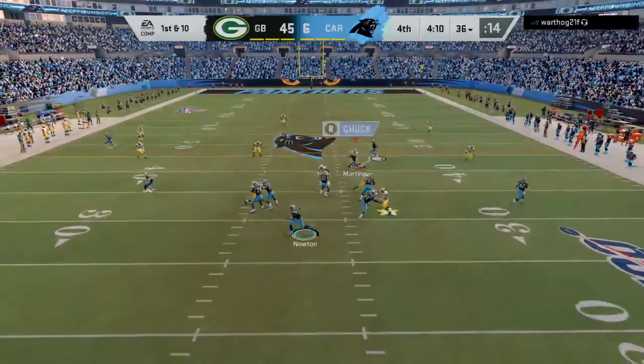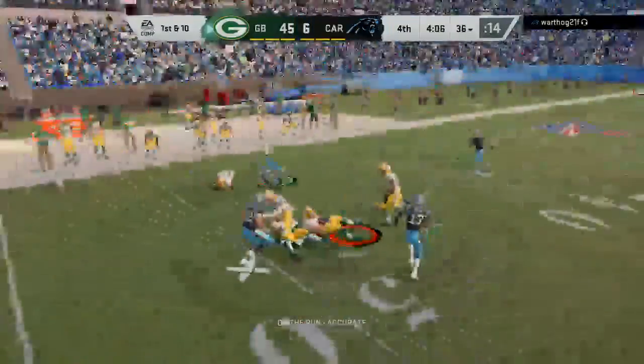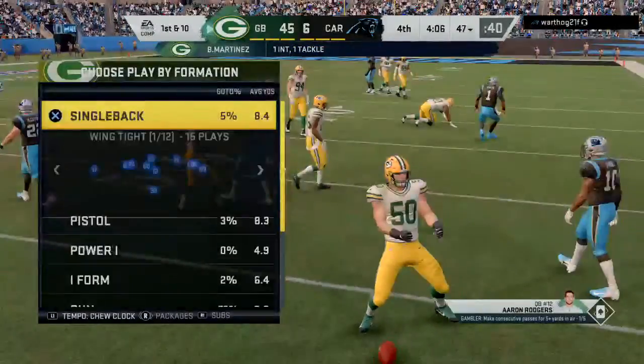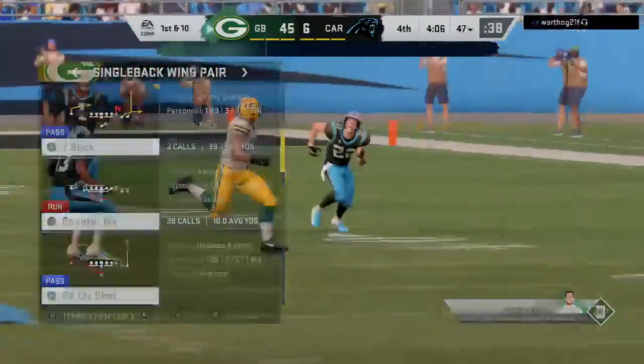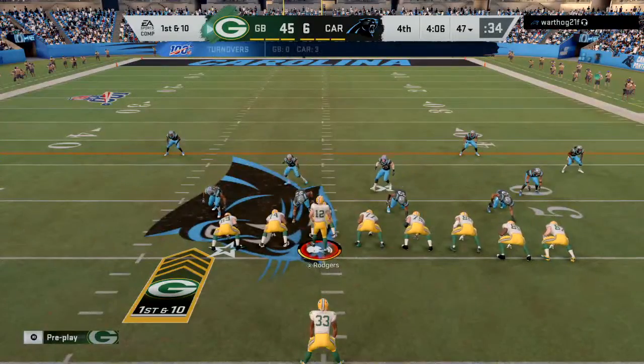On first down, it's Newton, being chased out left. And look at this. Cam Newton intercepted a third time, picked off by Blake Martinez. And his guys are going to get the football at their own 47-yard line.